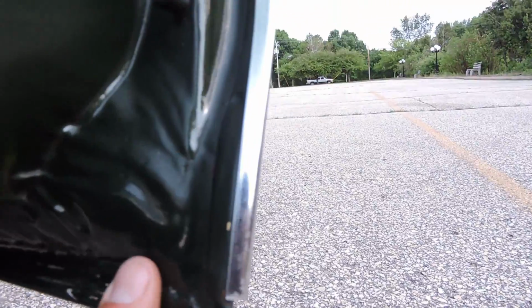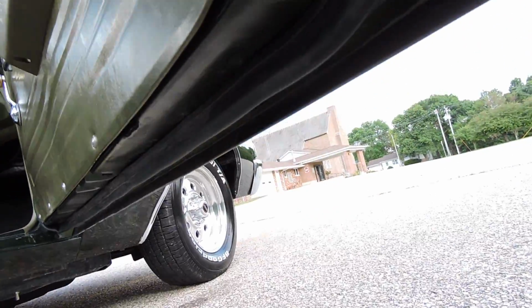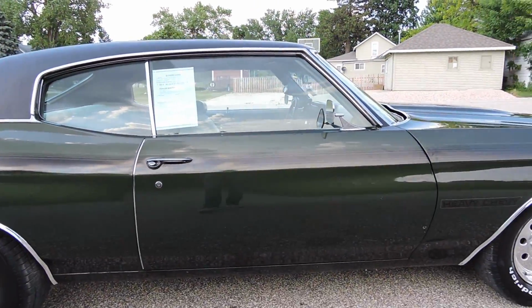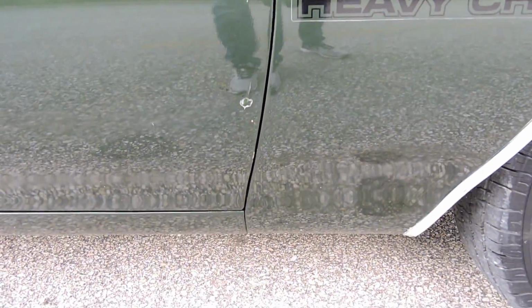Corners of the doors. That corner of the door is absolutely excellent. I don't see any body filler or anything in there. It's original seam. Bottom of the door looks good. That explains why the outside of the door doesn't have any bubbles or blisters. As far as our gaps and the way the doors fit, it really looks nice.